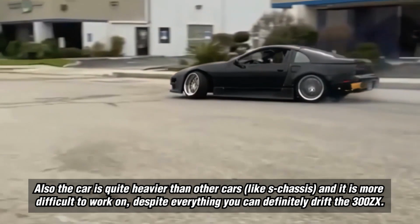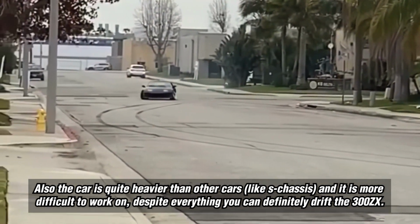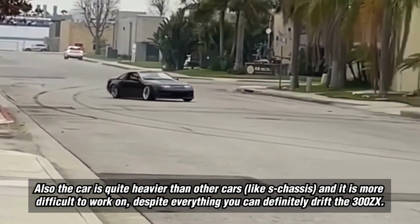Also, the car is quite heavier than other cars, like S chassis, and it is more difficult to work on. Despite everything, you can definitely drift the 300ZX.